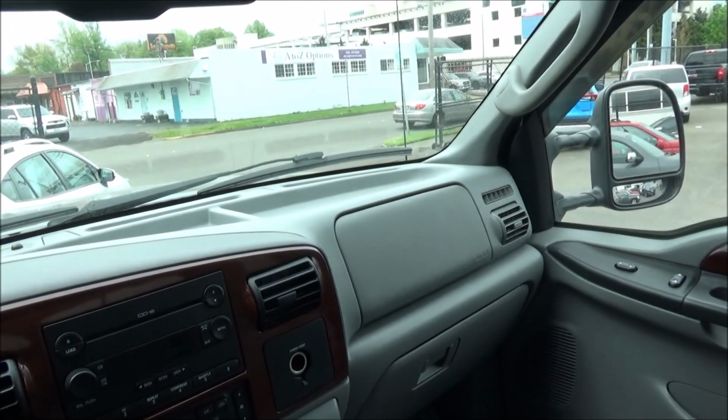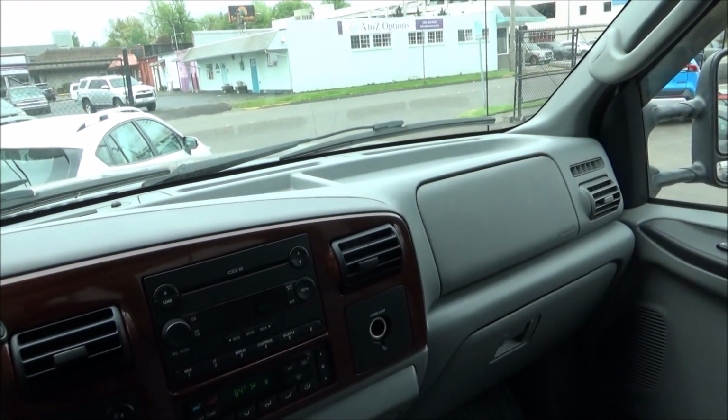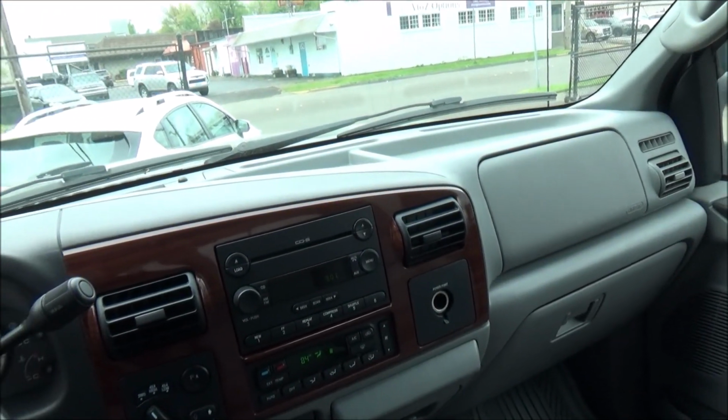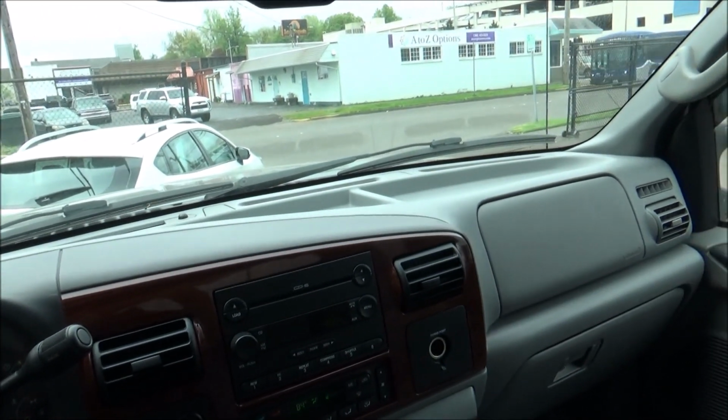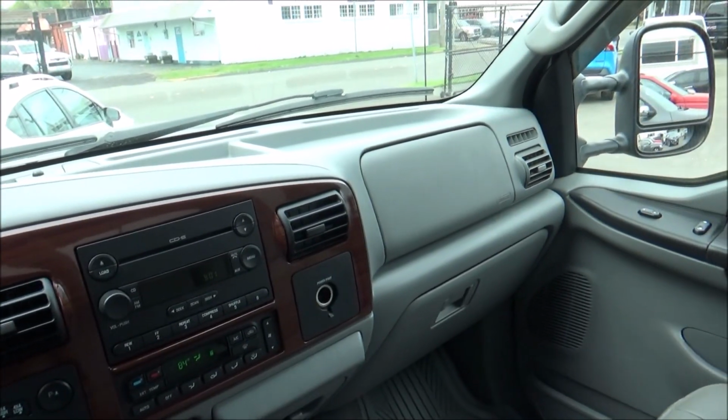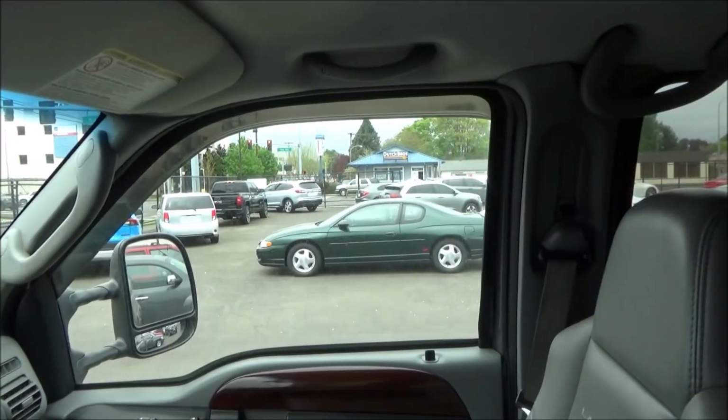It sounds kind of nostalgic, like a school bus. It even smells kind of like an old school bus in here. But that makes sense, because this 6-liter Power Stroke is a modified version of the International VT365, which was used in school buses.